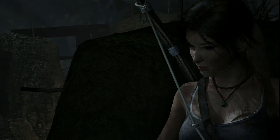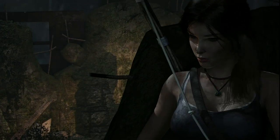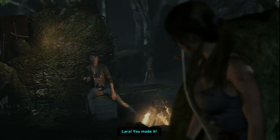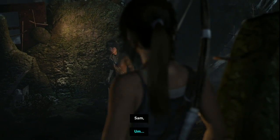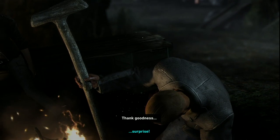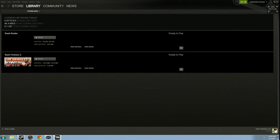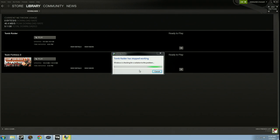It's got a little framey. A little bit, yeah. Well, I do have it back up on Ultra. The CPU in this machine's a couple generations old. So she's not Tresson, huh? Well, all right. This has been Tomb Raider. Wait, did it? Well, Windows is checking for a solution. It'll definitely find one.